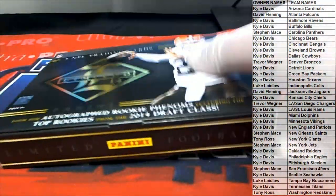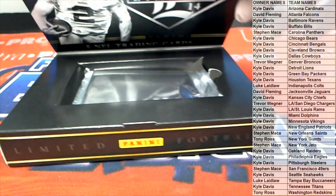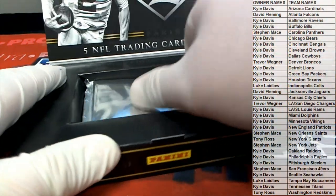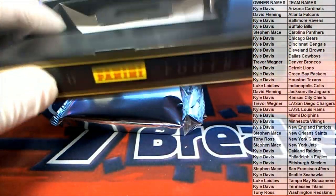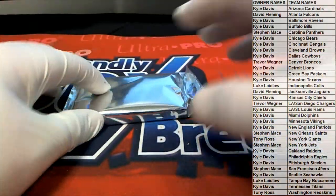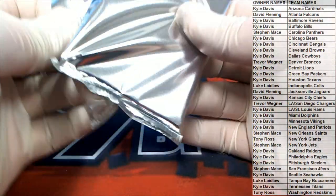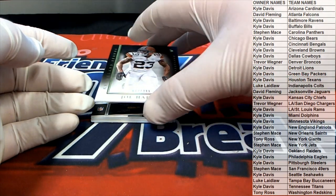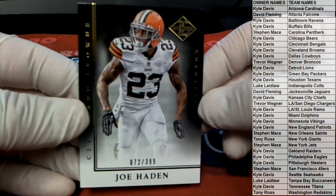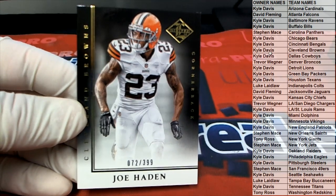Old limited. A cool box back then, cool packaging. Old Money Manziel. Well, it's been hanging out in here for like 6 years, huh? Old Joe Haden. 72 of 399. Look out for Cleveland, Kyle D.